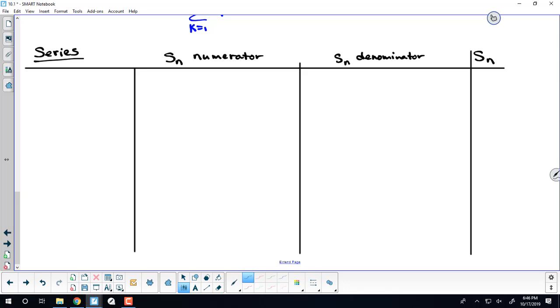All right, so for example, if we had the sum of 1 over 12 to the k, the denominators for these, like we said, are always going to be really straightforward. So the denominator for the series 1 over 12 to the k is just the power of 12 to the k. But the numerator would be 12 to the power of k, that quantity minus 1, all over 11.